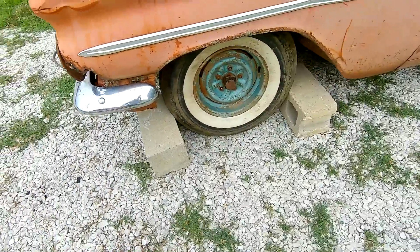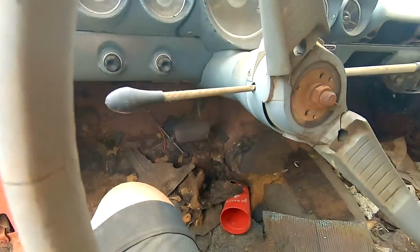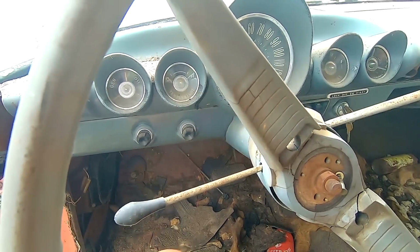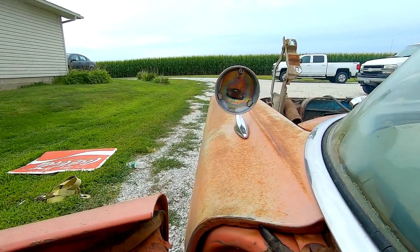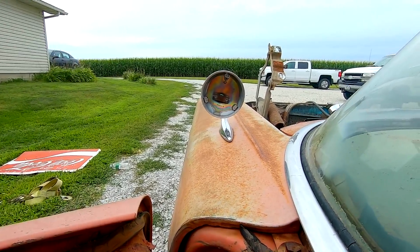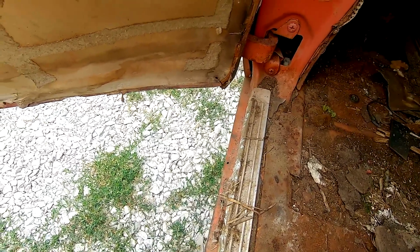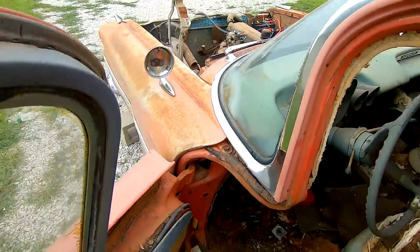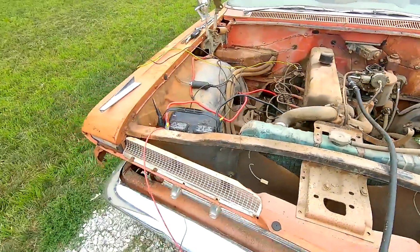We have blocks on the front and the back. There's drive, and it did move forward. And there's reverse. There's neutral. Transmission does work. That's pretty cool. We do have a good motor and good transmission. That is good to know for sure.